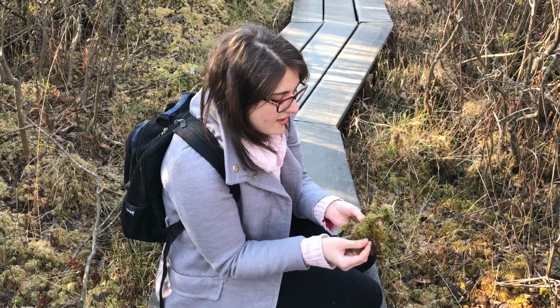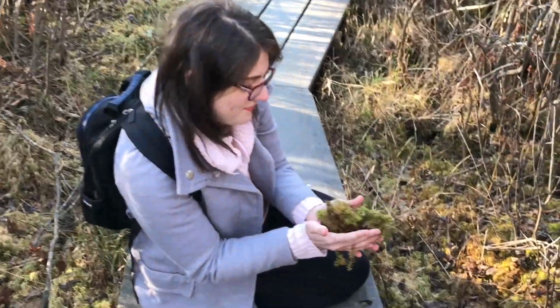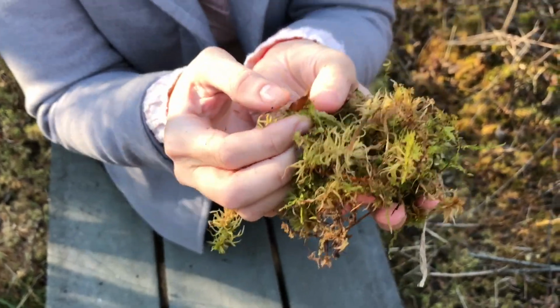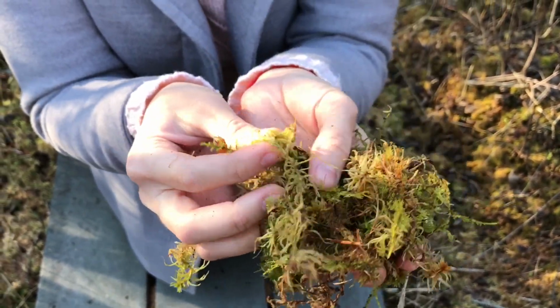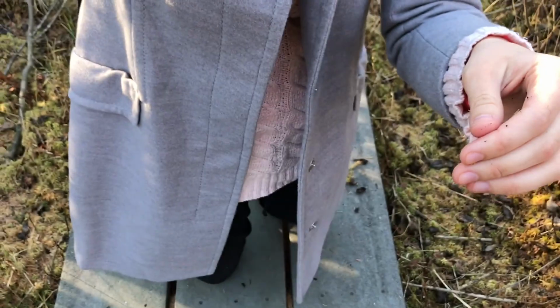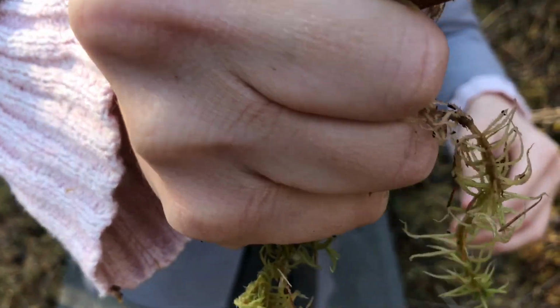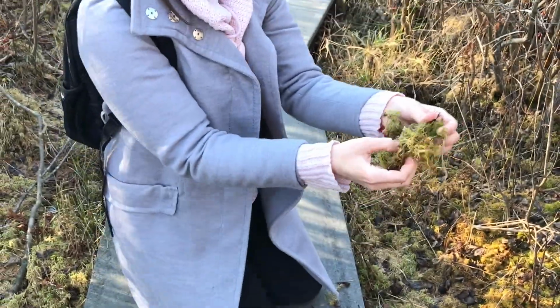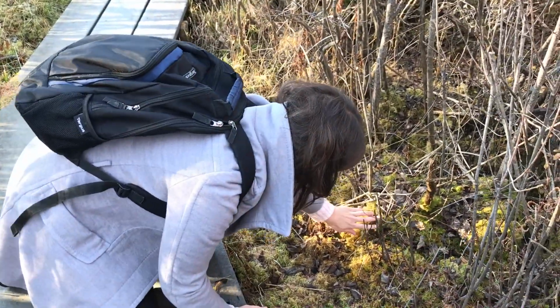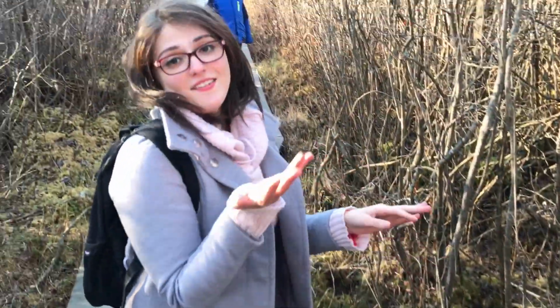Okay. And if you come closer still, here we go. You can start to see, especially here, the ice. That's because sphagnum moss is actually very absorbent and holds water throughout it. So sometimes when you squeeze it, water will come out. But for now, we're gonna put this moss back where it came from as to not disrupt the environment so far. Because at Volo Bog, there is a rule: take nothing but memories.